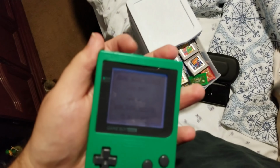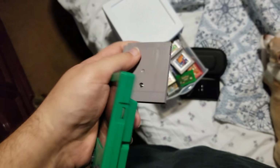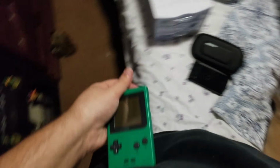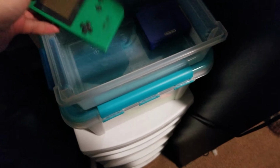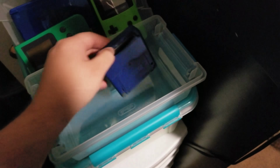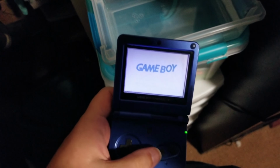What happened was I bought it from this guy on eBay about a year ago, and it never came in. And I emailed him and I said, "Hey, where's my package? Or, where's my Game Boy?" He said it should have arrived by now, but there is no tracking. By the way, here's the Game Boy Advance SP. I'm not sure if it has any charge. It's got a little bit of charge.